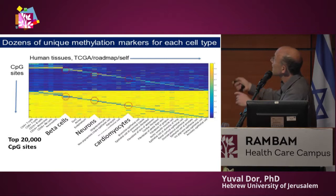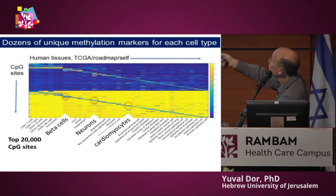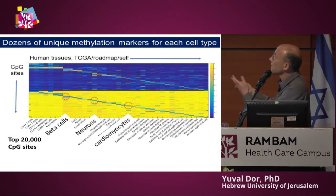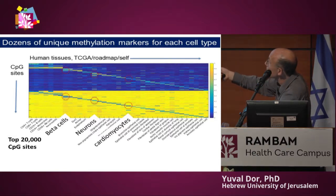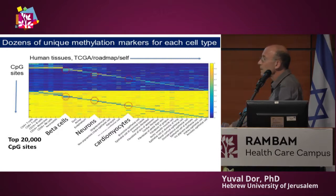Just one more thing about this atlas. So this is a short fragment or a small piece of our atlas. The columns are multiple human tissues or cell types, and the rows are sites in the genome that can be methylated or not, and the color reflects the methylation status. This is just a small fraction. We show here only the top 20,000 sites. The actual matrix has 500,000 sites, and we have hundreds of columns of tissues or cell types.